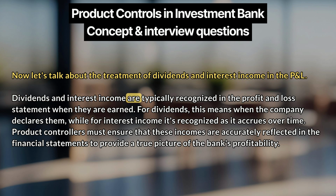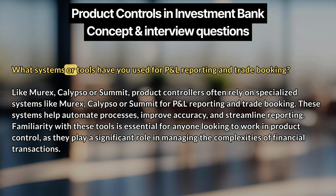Now let's talk about the treatment of dividends and interest income in the P&L. Dividends and interest income are typically recognized in the profit and loss statement when they are earned. For dividends, this means when the company declares them, while for interest income, it's recognized as it accrues over time. Product controllers must ensure that these incomes are accurately reflected in the financial statements to provide a true picture of the bank's profitability.